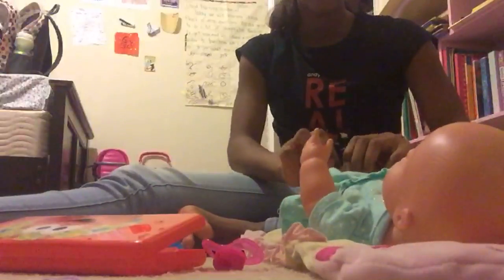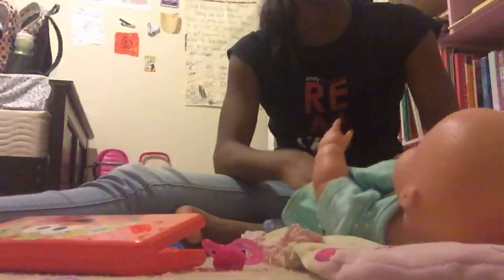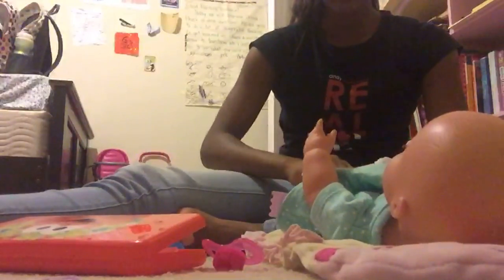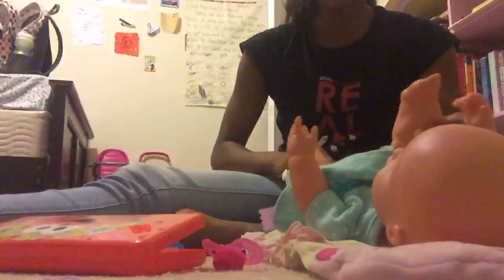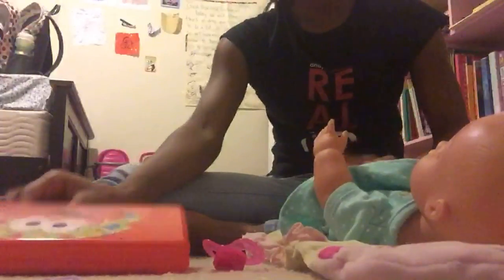Okay. Time to get her buttons undone. See what we are dealing with, ladies and gentlemen. Yucky, yucky. Ooh, her butt has poop on it. That's so gross. I'm so immature. For a mom, I'm so immature.